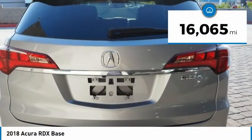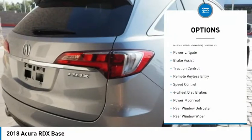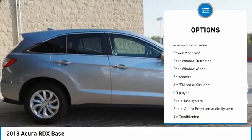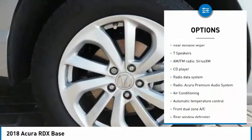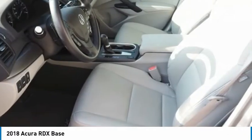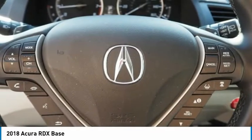Here are some of this vehicle's great options: electronic stability control, power liftgate, brake assist, traction control, remote keyless entry, speed control, four-wheel disc brakes, power moonroof, rear window defroster, rear window wiper.